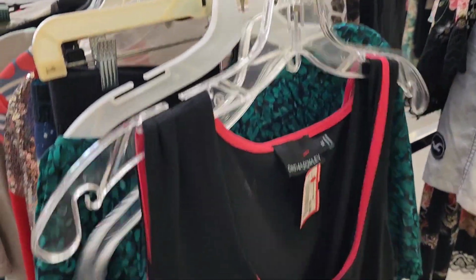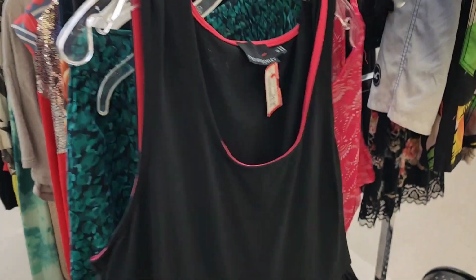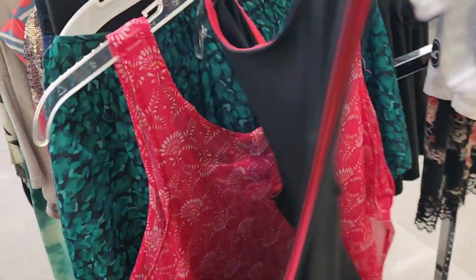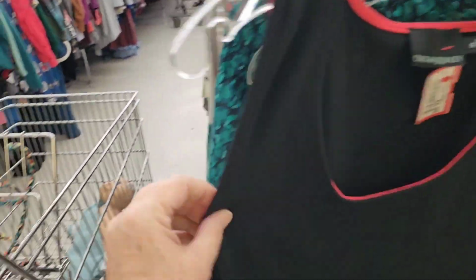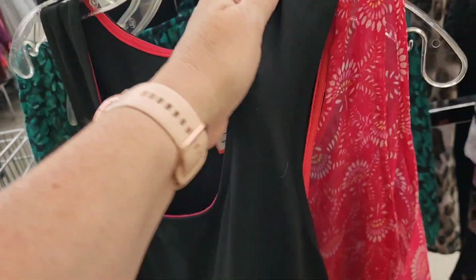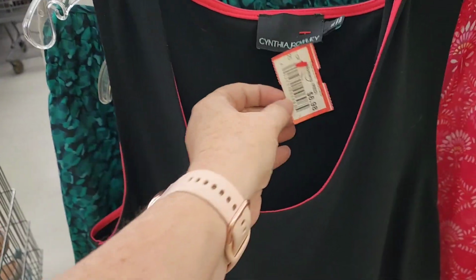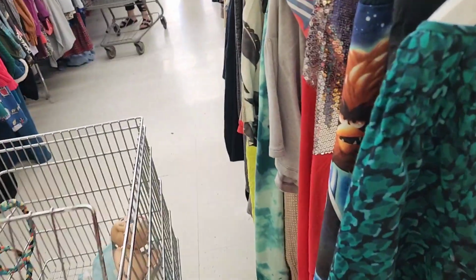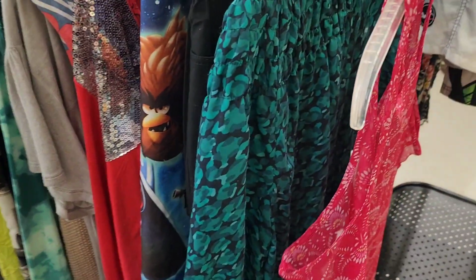Okay, guys, in the dresses, I just found this dress. It's a Cynthia Rowley, but I thought it was cute. It's kind of a mini with flares. It is an extra large. It does have a pink trim. I just thought it was cute. So it is half off, $6.98. So I'm going through tops now, and I'll let you know what I find.